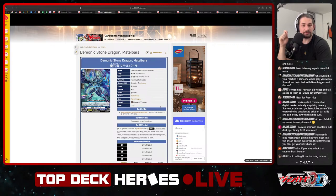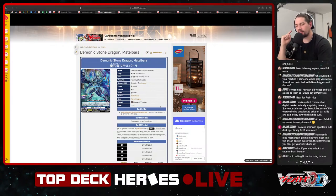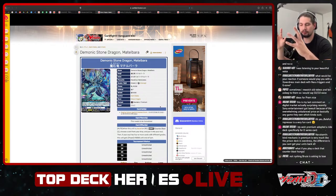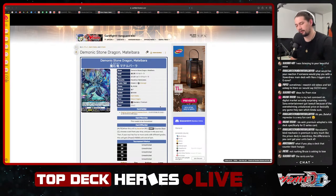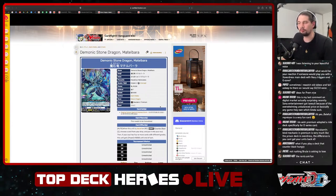Forbes is a very fun card. Yes, he is. I do wish Premium adopted a ride deck specifically for D-Series cards. I love how you worded this, because I do agree with that. If you're going to run only D, not only, but if you're going to run D cards, you're allowed to use a ride deck that consists of D cards. I feel like that would be really cool.